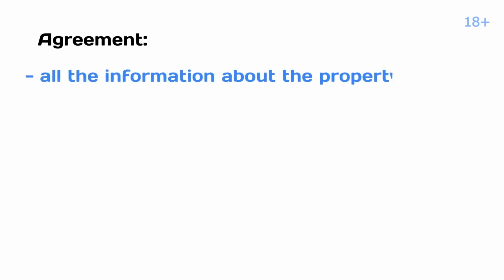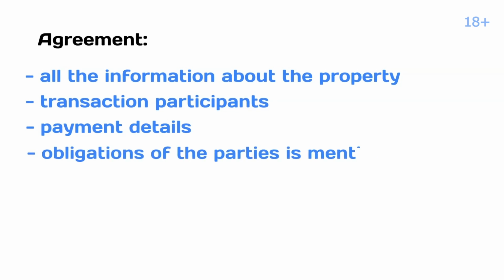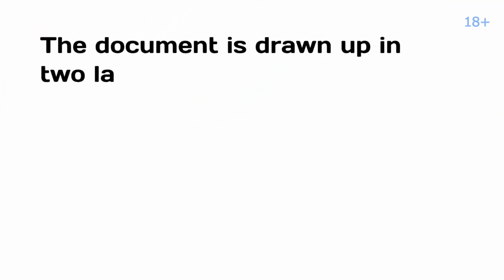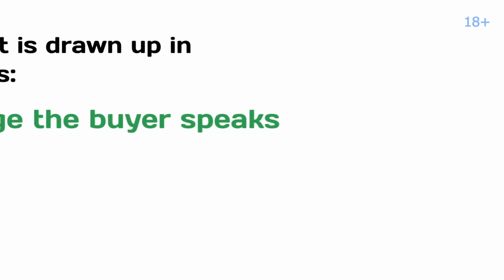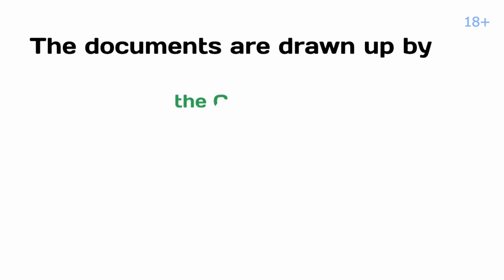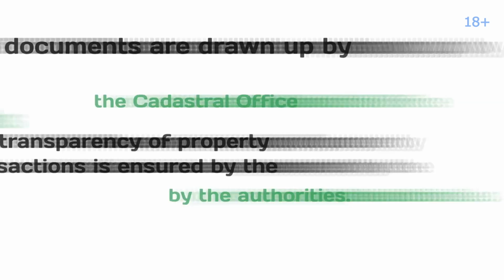Next, you sign an agreement where all the information about the property, transaction participants, payment details and obligations of the parties is mentioned. The buyer needs a passport. The document is drawn up in 2 languages, the language the buyer speaks and Turkish. In Turkey, the documents are drawn up by the cadastral office. The transparency of property transactions is ensured by the authorities.